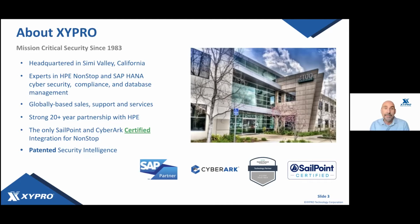We've got a security monitoring and compliance tool ready to go that's going to help you save a lot of time and money. Our organization is globally distributed, sales and support offices all over the world. We've got a very, very strong partnership with HPE and with companies like SailPoint, CyberArk, and ServiceNow, which we'll also be talking about today. And of course, XYGATE SecurityOne is our patented security intelligence and analytics technology.